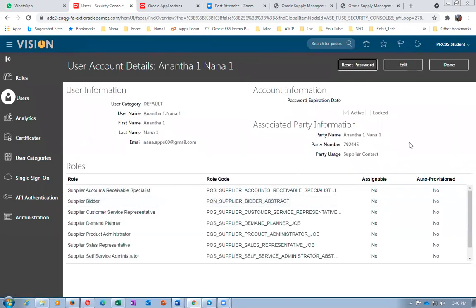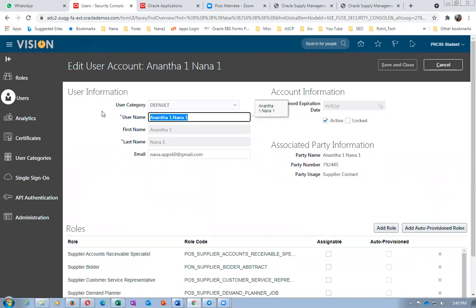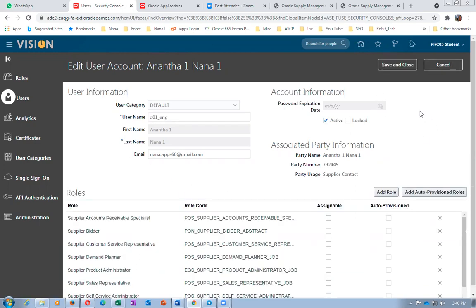So the username is what? Click on edit now. So it is Ananta1.nana1. So let me change it now. Fine, go to the A01 underscore ENG. Fine, I'm making it that. Fine, give a save and close now. A01 ENG is the one. Fine, click on save and close now. The username is saved.